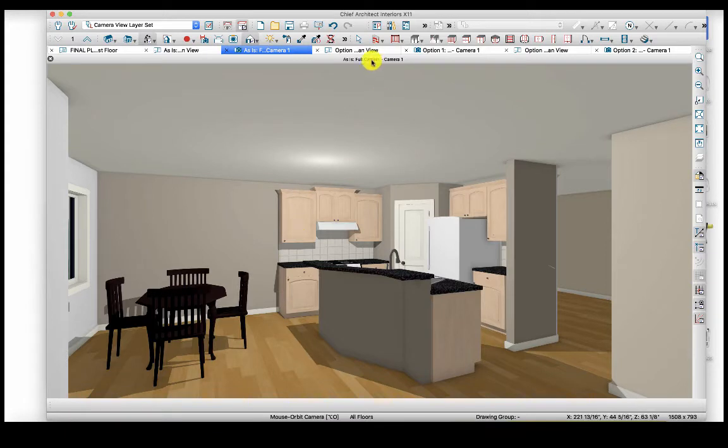So this is what it looks like right now. There is honey oak throughout the house. There is hardwood floor, however, it's been patched. So there was a previous renovation prior to my clients obtaining this house and living in it. So right now it's around here that the floor does not match.